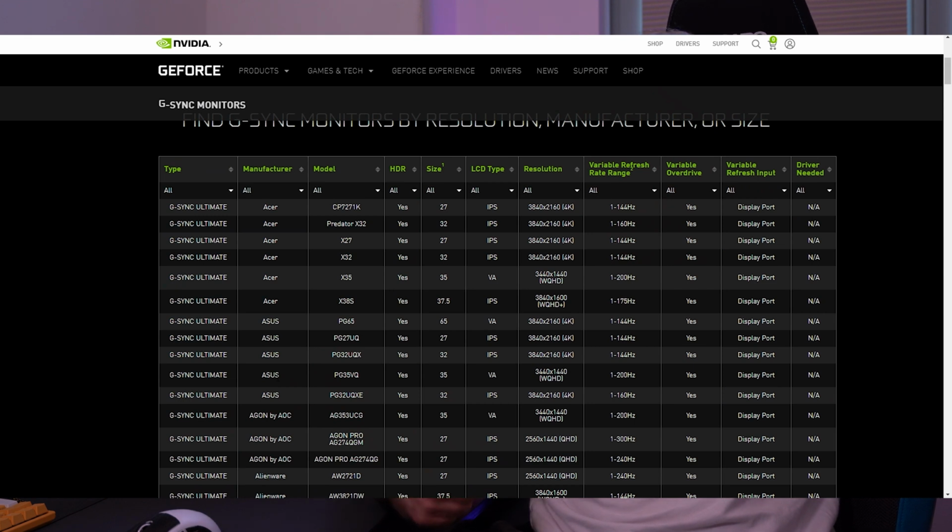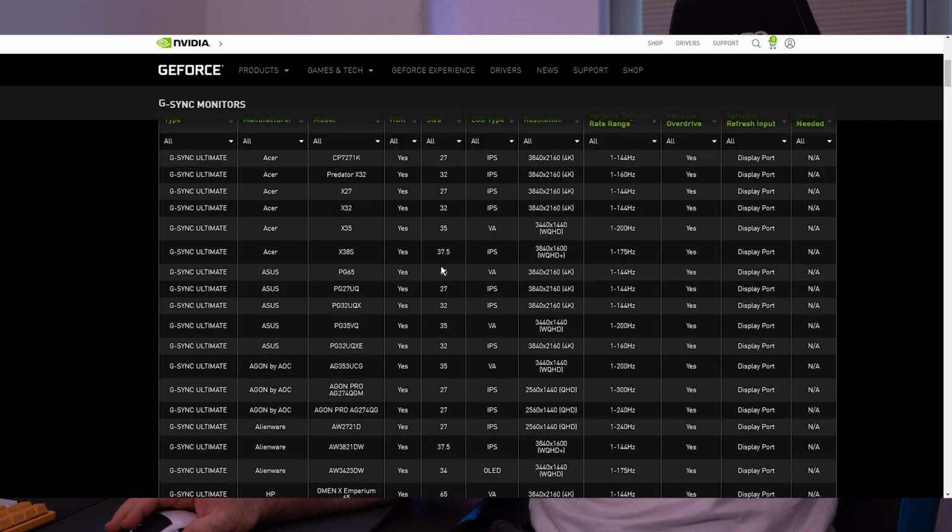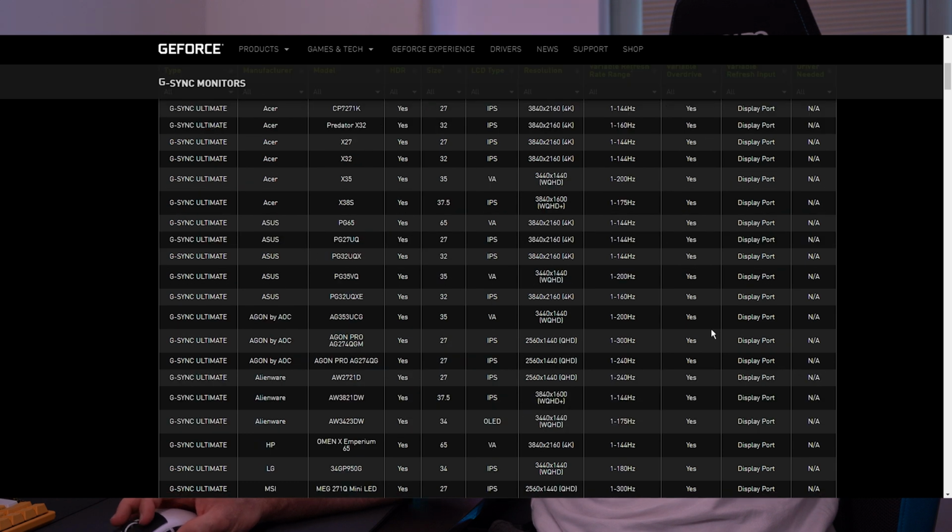NVIDIA also prepared it for you. Then they have a small list which you can look up. Of course, we talked already about the monitors. This list is very up to date. The old Gsync Ultimate monitors are now only Gsync, but you can look them up by putting this to 360 Hz. And then you see all the new Gsync Ultimate monitors, which are basically only 1440p's, OLEDs, IPS and VRs, all very new tech, all with the high nits I already explained to you, so they are very bright.